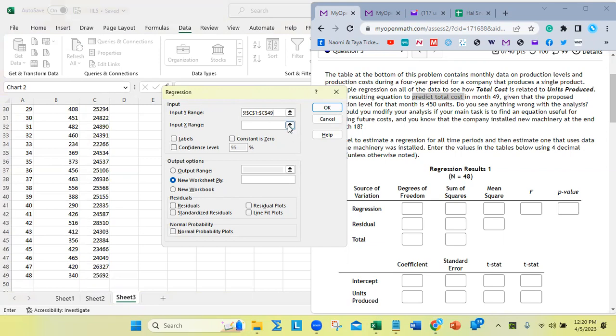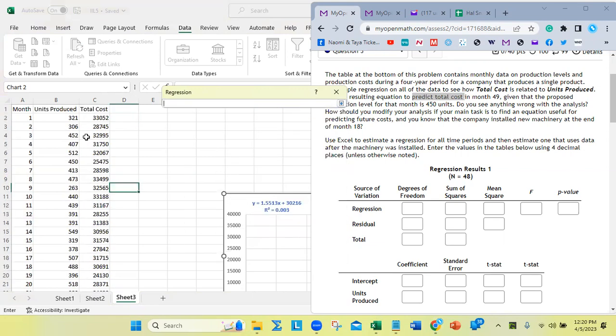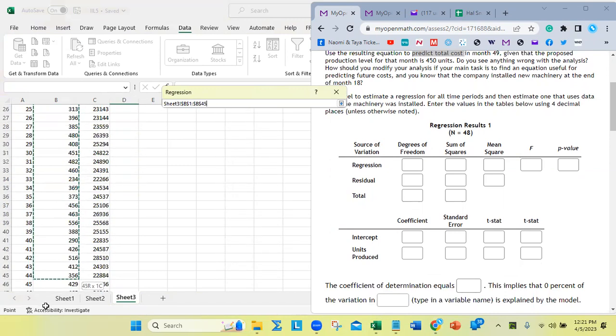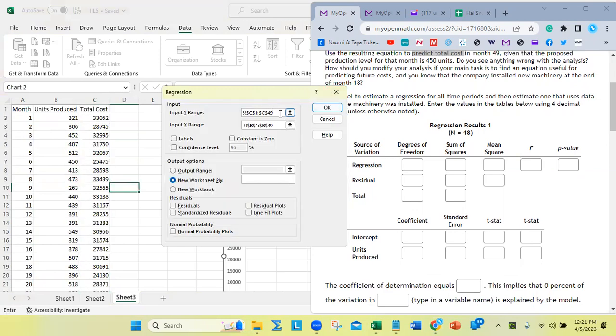For the X range, what do we do? Units produced, right, including the name. So B1 down to B49, sorry, 49. So this should be C1 to C49, and this should be B1 to B49. And then why do you want to click Labels? Yeah, you have the labels, the names of the values.